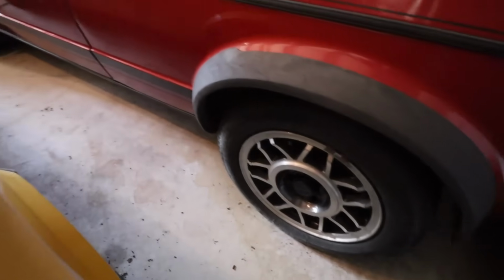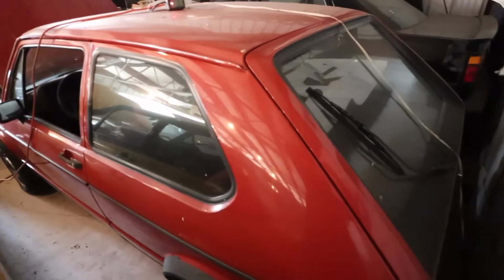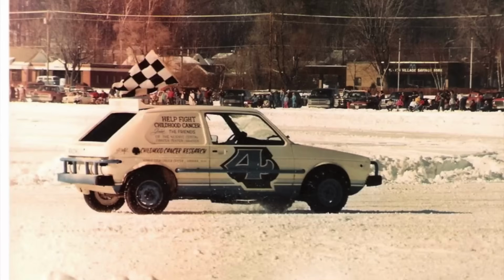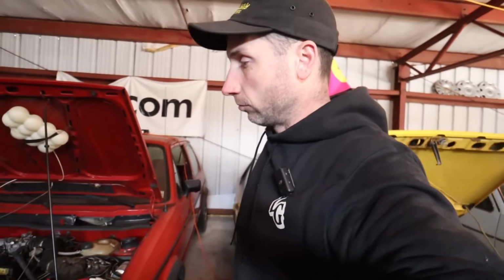One of the cars. Factory snowflake still, all original car. Many of you guys know my dad raced the Mark 1s. I talk about it a lot, or whenever I can on the channel. But my dad circle track raced Mark 1 Rabbits when I was a kid. So I grew up absolutely in love with Mark 1 Rabbits.